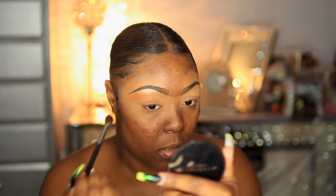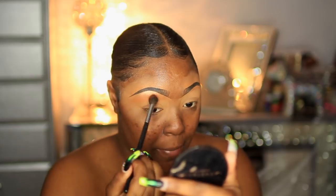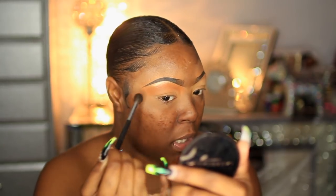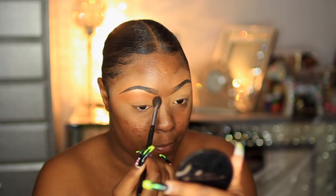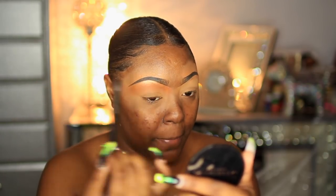But anyways, on to this tutorial. I'm just taking my Nubian 2 palette by Juvia's Place, and I'm just placing that under the brow bone area. So dolls, you can go in your brow bone. The brow bone highlight is still going to shine. You just want the edge of the brow bone highlight that you laid down to blend all seamlessly into each other.